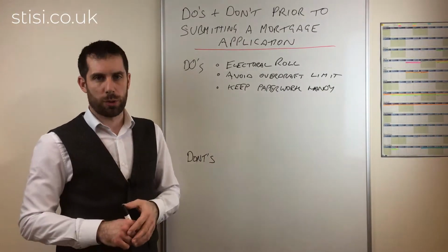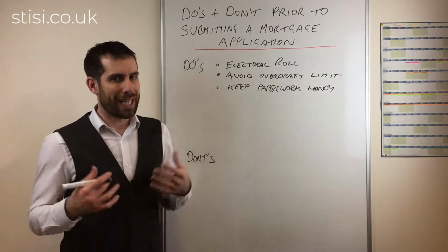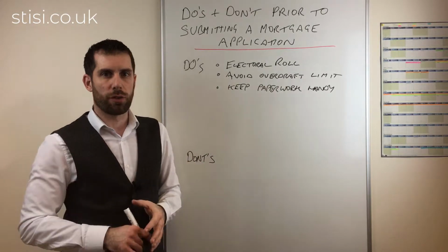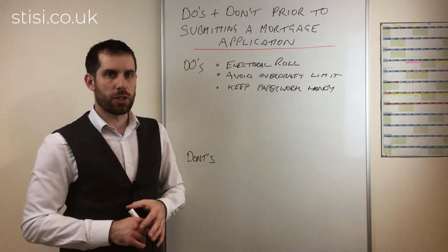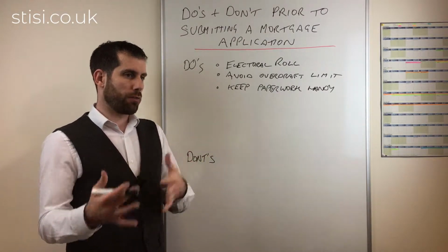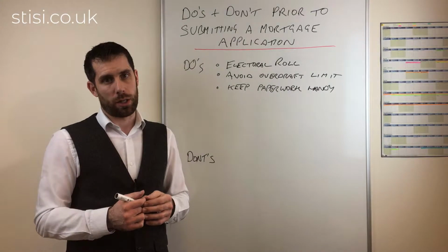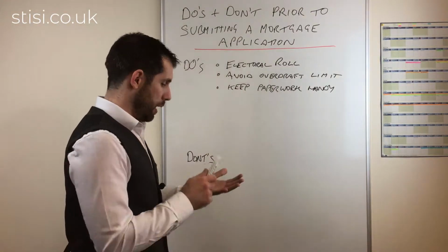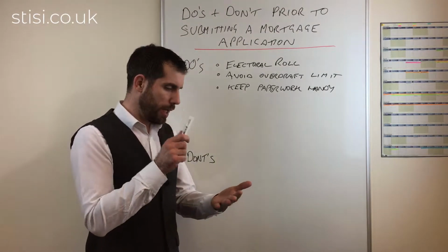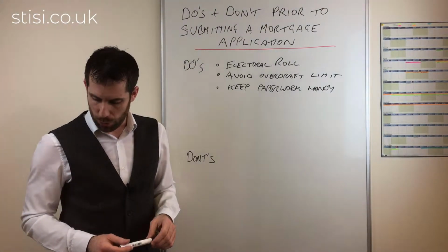Have a digital file somewhere. Keep them handy, so when you do come to getting things moving, because as soon as you've got an offer accepted and you're looking for this home, the advisor wants to get moving for you. The only way as brokers or advisors that we can get an application submitted for you is that we have all your paperwork. So it's important you have it all handy. Payslips, ID, address, bank statements, these sorts of things. So just keep your paperwork handy. Don't bin it, don't throw it away.